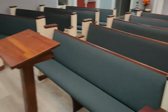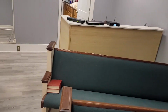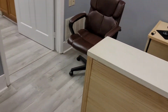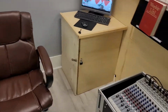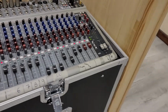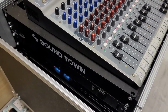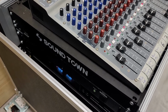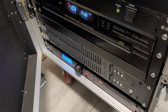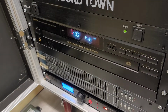But everything is done with Boomer. Sunday will be her go-live. I will be here myself to run it and teach on Sunday, and if they need me, they can call me after that. Inside the cabinet, like we went over, we'll just open her up and take a little peek real quick. So we've got the CD player, 5 disc.